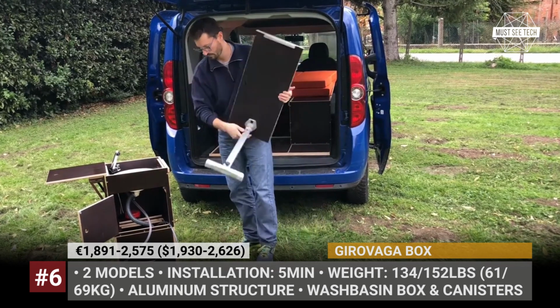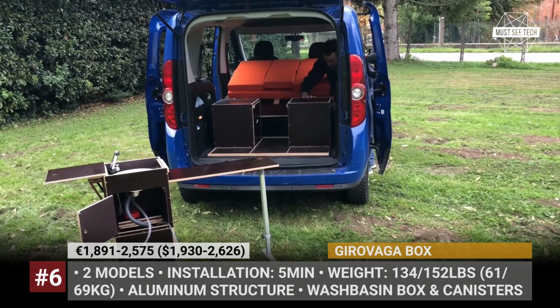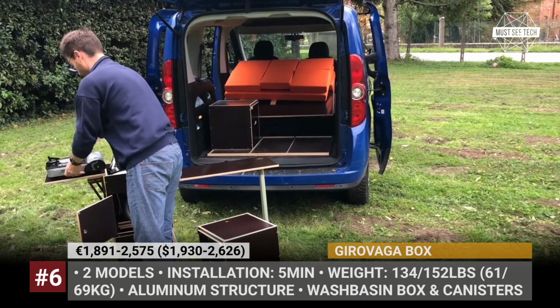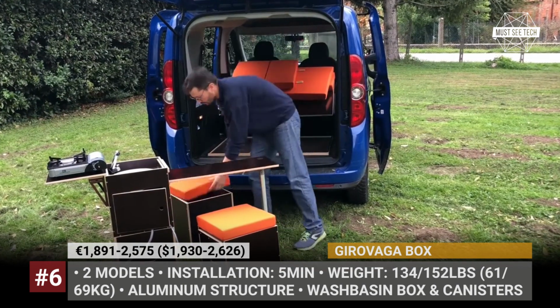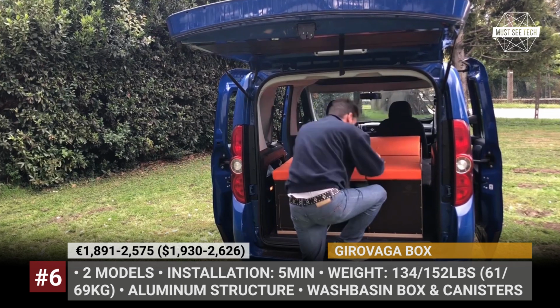Additionally, each kit comes with 2 19-liter water tanks, a sink and a tap, a stove, and a table that can double as a shelf. The bed platform can be arranged in single or double configurations. Each Giro Vaga box is offered in Smart and Deluxe equipment levels. The former gets an inflatable mattress made of polyester, while the latter arrives with an 8-inch thick foam mattress with an acrylic upholstery.